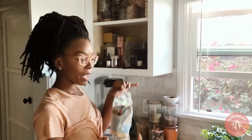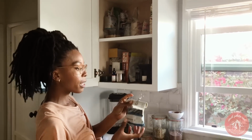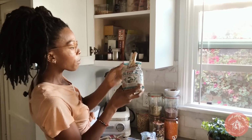I have a couple bags of oat bran. I love oat bran. I love baking with it. I'll actually tag the sweet potato oat bran muffins that I have. I have barley grits back here. Some more lentils. These are black lentils, and these are my favorite type of lentils. Some bulgur, another type of whole grain.